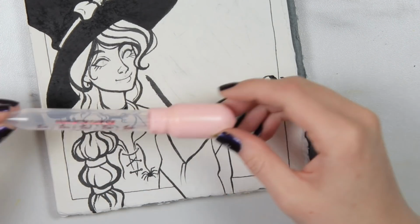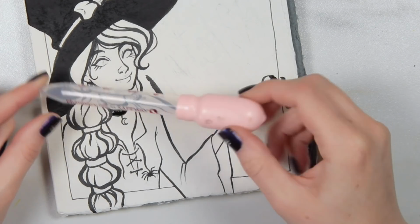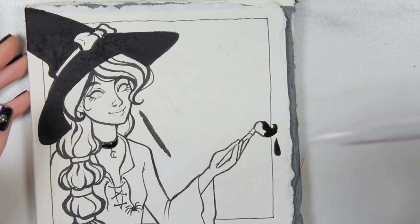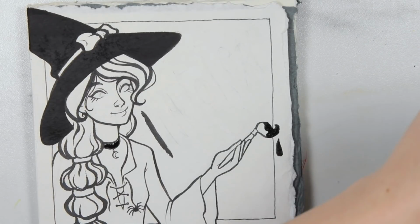Okay, I'm going to add a little bit of water to my ink mix. I'm going to use this pipette, which is so cute, and I got it from the Safeway pharmacy, and they had baby pink, baby blue, and white, and it was free. So if anyone needs a pipette, I added some water to the ink.